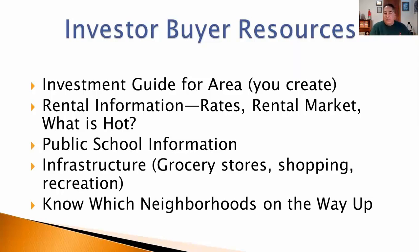Here where I live, Boulder, it's a college town. A lot of rentals in Boulder are university college students. So you need to be aware if that's something that's a part of your market.